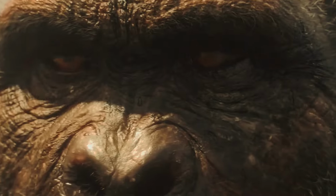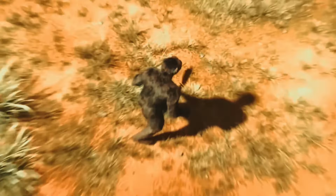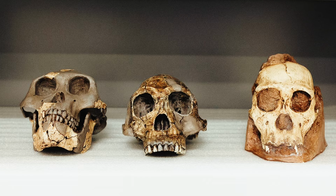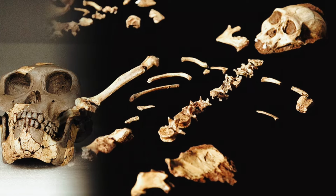Their story shows us where we came from. We'll learn about the Australopithecines, our old relatives who came before us. These early human-like creatures were part ape and part human, and we can learn a lot from their fossils. We'll see how they lived, changed, and helped make way for humans.